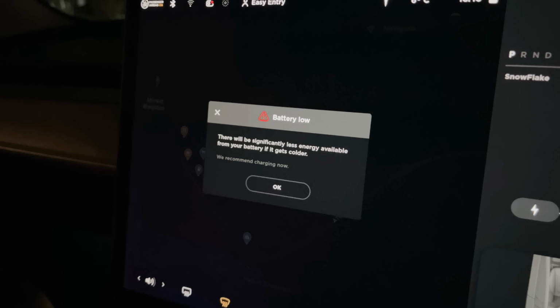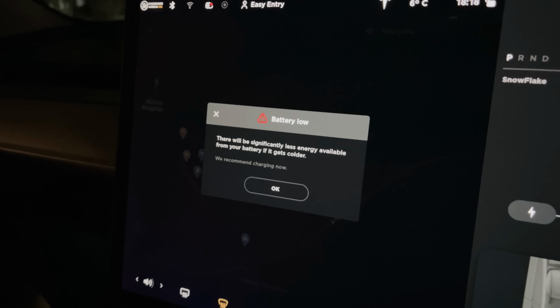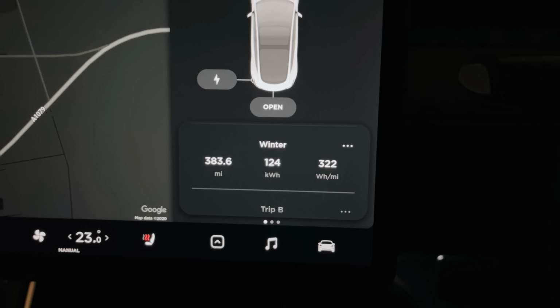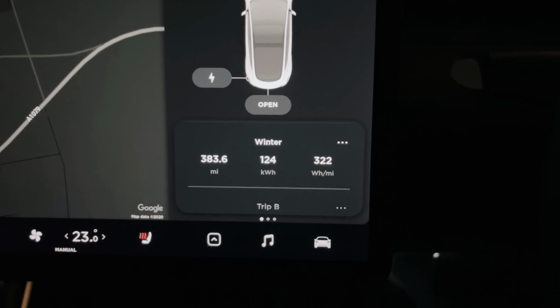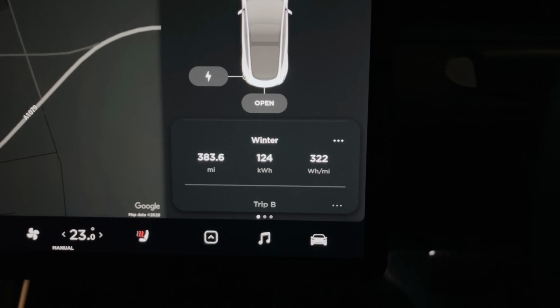A battery warning has also appeared on screen as soon as I turn the car off. So now in total we covered 383 miles today. We used 124 kilowatt hours with a watt hours per mile average of 322. So over the entire day the efficiency did improve slightly.